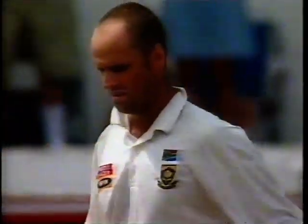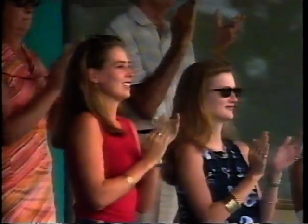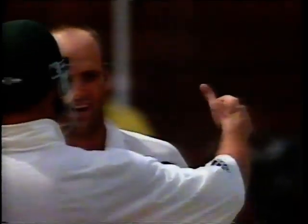Applause from Nasser Hussain, the England captain. He will appreciate what an effort this has been by Gary Kirsten. All of Kingsmead on their feet. Teammates as well.